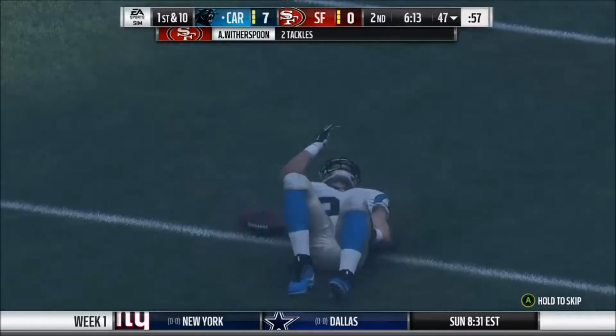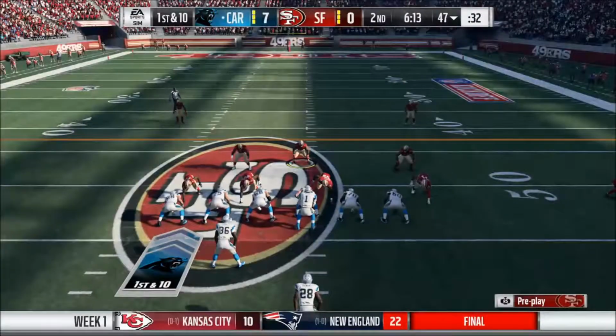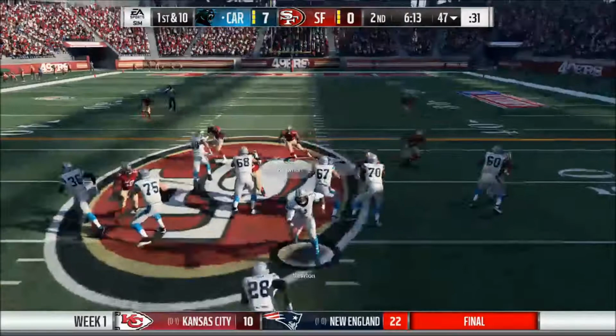Christian McCaffrey, definitely a big threat. You'd like to have him on the field. So Stewart checks back into the game.